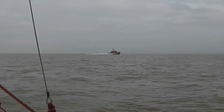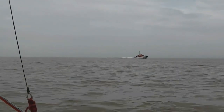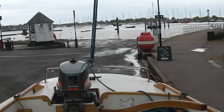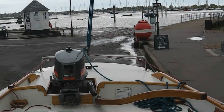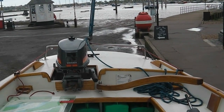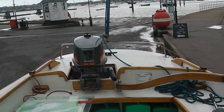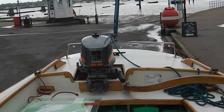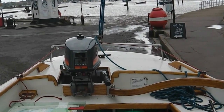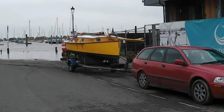Wind farm working boat, I think. And back on the trailer again at Brightlingsea. End of a trip. No damage, no injuries. First single-handed trip. Well, there we are, ready for the road.